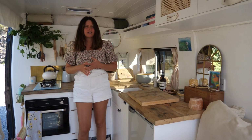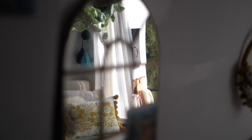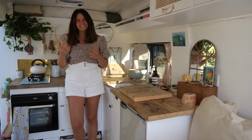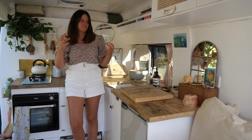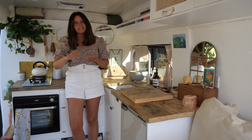I love mirrors. I've always had loads of mirrors in my room, in the house, and I thought, you know, for the van it'd be great to have quite a few mirrors. In Spanish it's called el juego de las luces, no? Which is when the light jumps off each other and just creates a really nice lighting in the van.